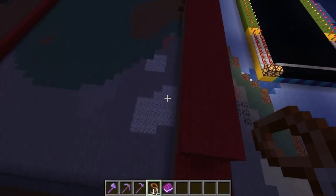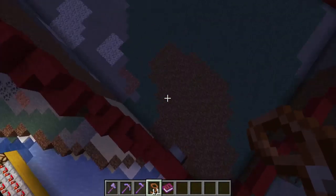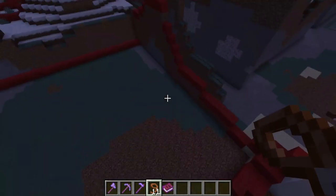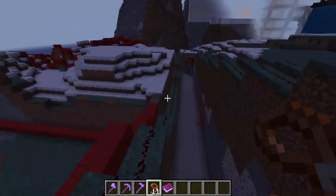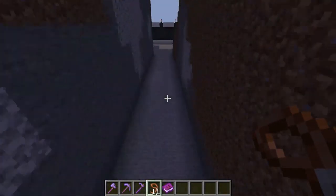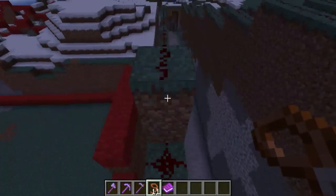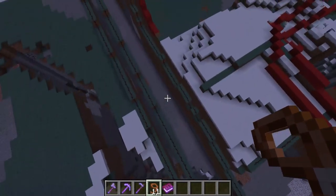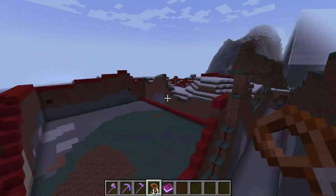So yeah, let's get to work. Let's stop talking. Let's get to work and let's get digging that building. And I think I'm also going to lower this stretch here. I'm not going to pave the road because I'm guessing that's what this is. But I'm going to lower this so we don't have to worry about it. Anyway, let's get to work!